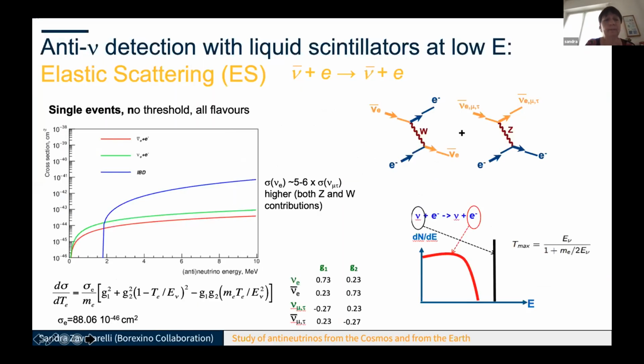Now, in the energy range of interest for the Borexino study, the antineutrinos can be detected through two main channels. The first one is the elastic scattering process, which has no threshold and is sensitive to all the neutrino flavors. In particular, the cross-section for electron neutrinos is on average a factor 5-6 higher with respect to the muonic and tauonic flavors because of the contribution of the charged current interaction terms.